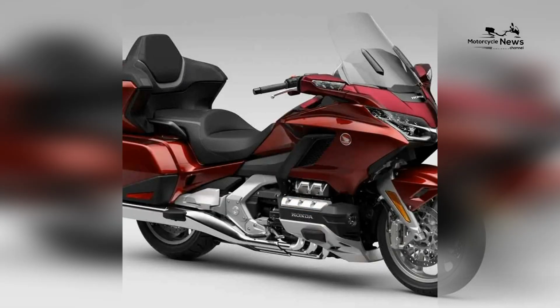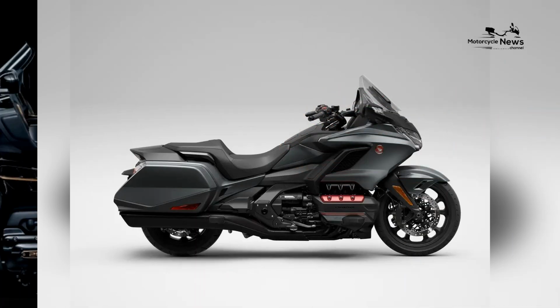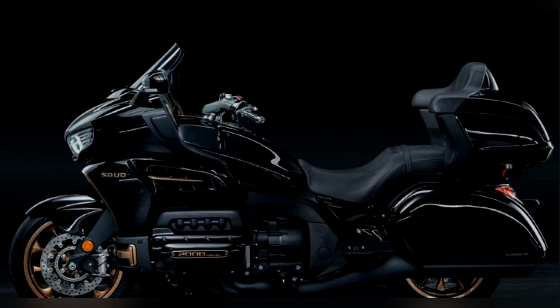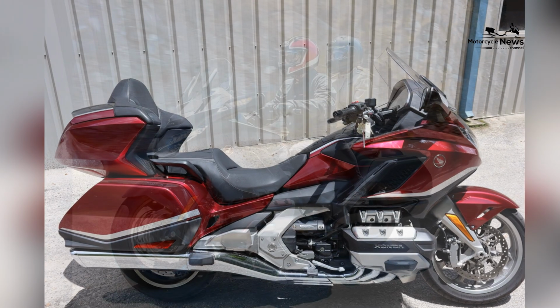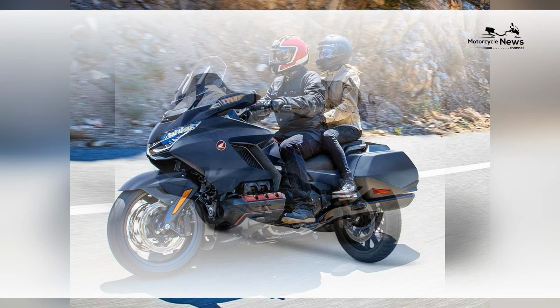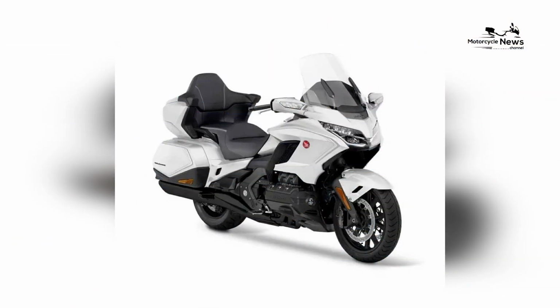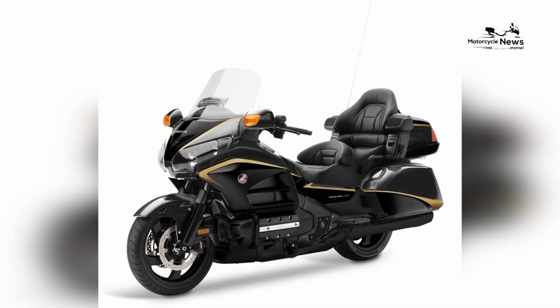Target audience and relevance. The Goldwing is ideal for riders who are looking for a luxurious and comfortable touring motorcycle. Its powerful engine, advanced technology, and iconic design make it a top choice for those who want to hit the open road in style. Expert reviews. The Goldwing has received positive reviews from both critics and riders. Many praise its powerful engine, comfortable ride, and luxurious features.